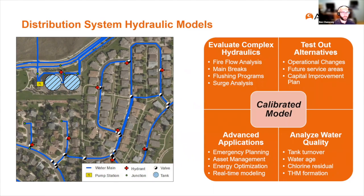And then the last in terms of general hydraulic modeling is, once you have that calibrated model, the sky's the limit in terms of what you can use these models for. I listed out some examples there of different options you have for using those models. That can be evaluating complex hydraulics, and fire flow analysis is specifically something we'll be talking about today. But you can also look at main breaks. What happens to the system if a main goes out of service? Does it affect customers, and how does it affect those customers? Looking at things like flushing programs and surge or water hammer analysis.